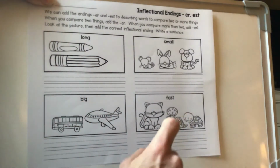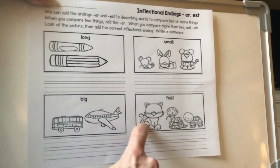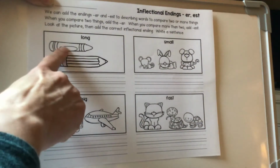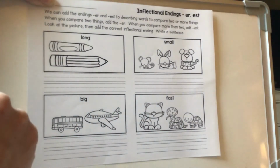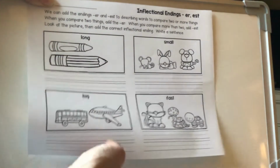And then let's see, this is fast, the snake is faster, and the cat is fastest. Okay, so you can compare them, and then you can look at the picture and you can talk about them. You can say the crayon is bigger than the pencil, or the pencil is biggest. So you can put it together however you'd like to in your sentence there.